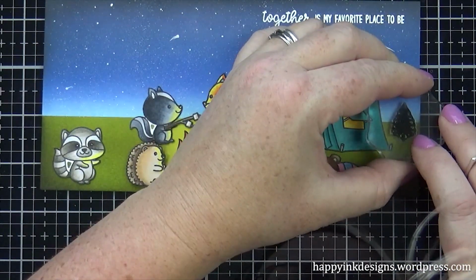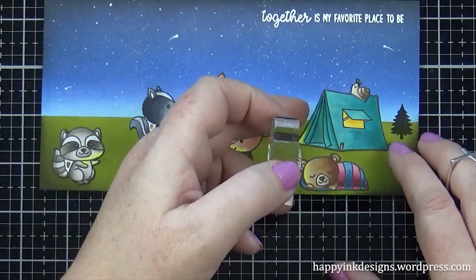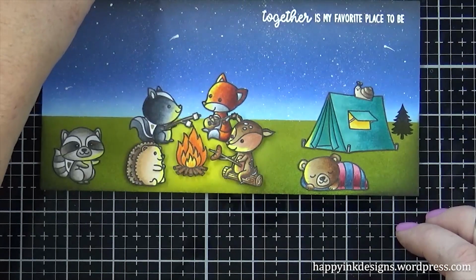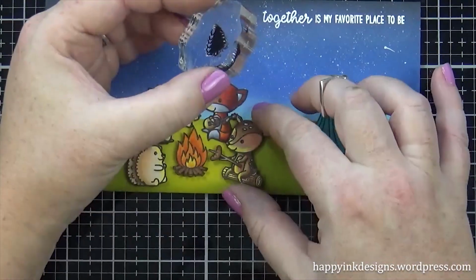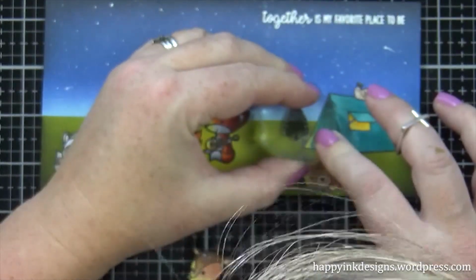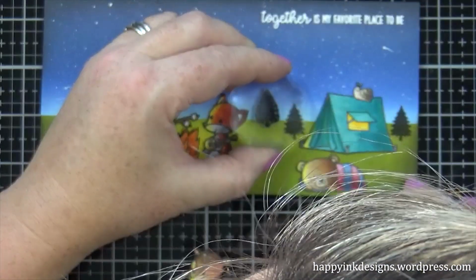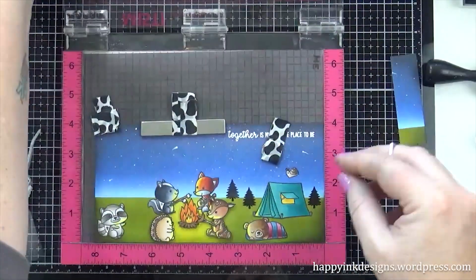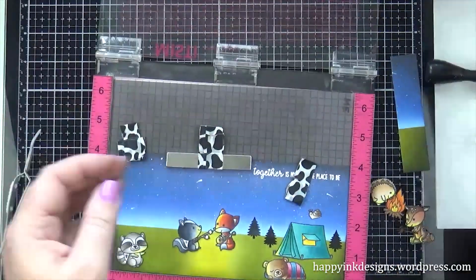I'm using VersaFine ink here to stamp out the trees. At first I started out using just an acrylic block because I thought the VersaFine ink would be bold enough and dark enough where I didn't need to stamp it more than once. But after I stamped out a couple trees here, I noticed that I needed to stamp it more than once. And I'm using the Bristol Smooth paper, which acts a little different sometimes when you stamp on it. So what I ended up doing for these 3 trees is off camera, I just lined them up again with my Misty, and then I stamped them a couple more times. And so then the other 3 trees I'm adding here, I stamped them out 3 times each.